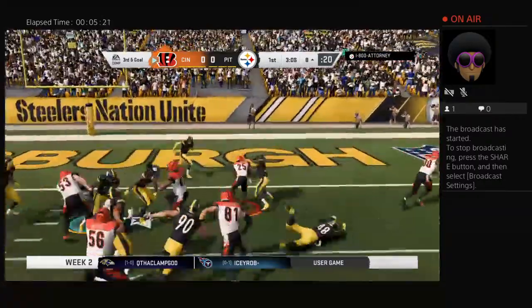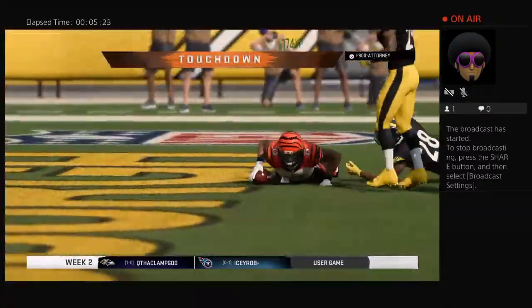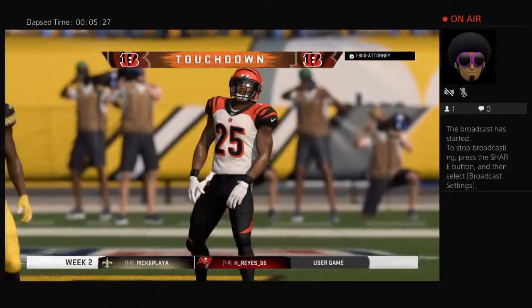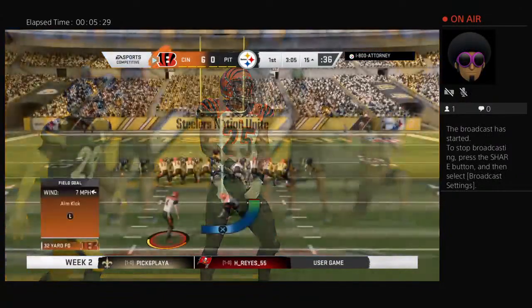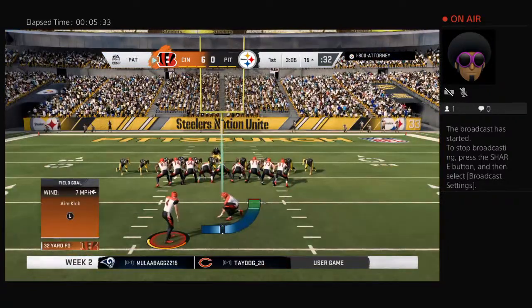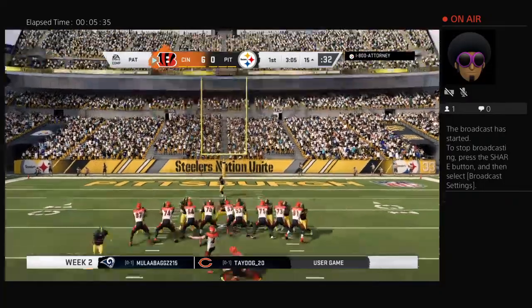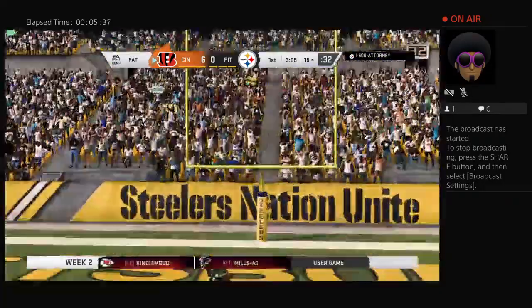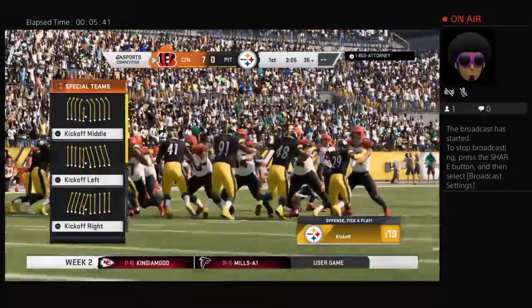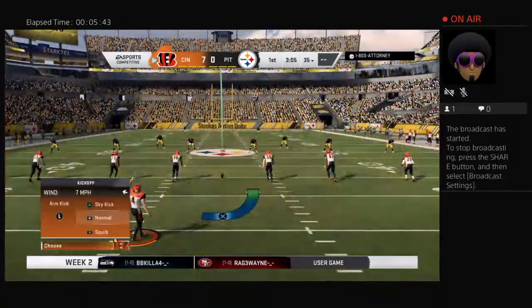On third down, Bernard. And he will take it on in for a Bengals touchdown. Giovanni Bernard, his first touchdown here of the new campaign, as his guys are able to strike first here in this opening quarter. Bullock good on the extra point, and it's now a 7-0 game. Bengals 7, Steelers nothing.